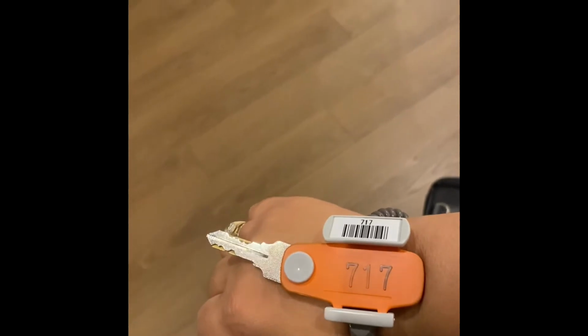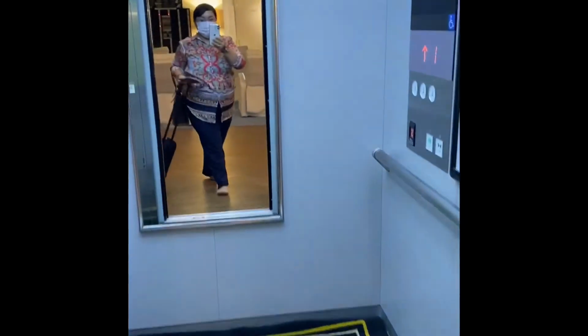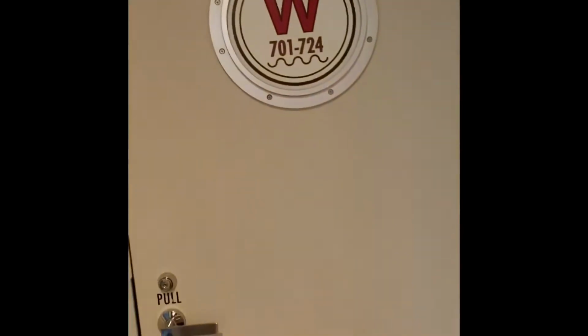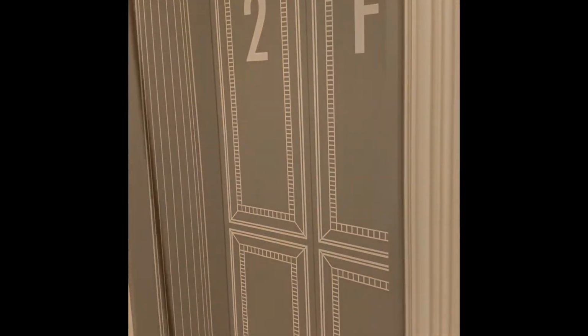The hotel has separate rooms for male and female. Upon entering the room, you need to scan the barcode, which is on your key, to enter the capsule area.